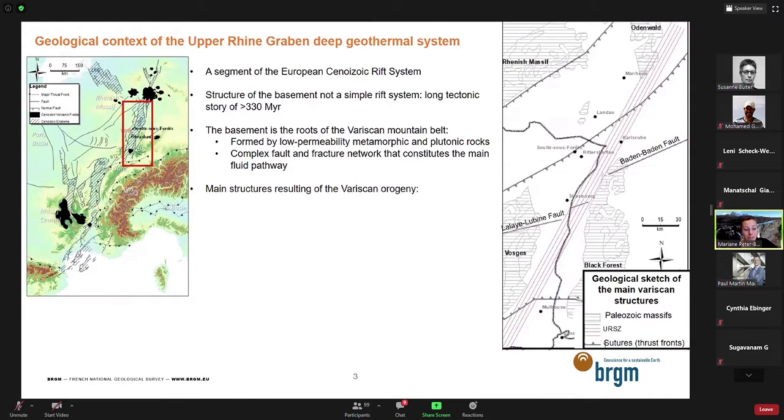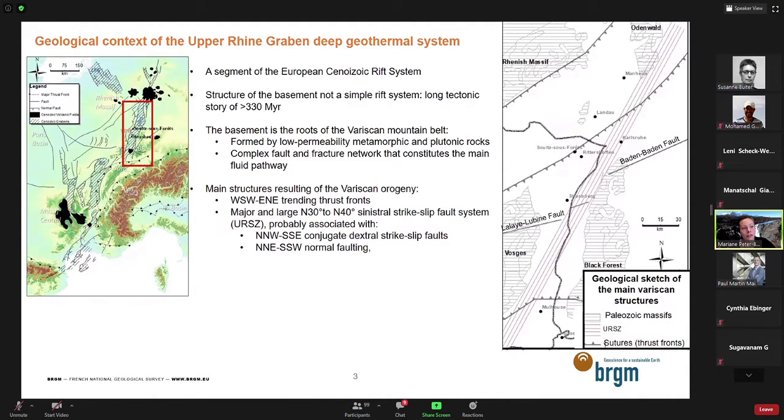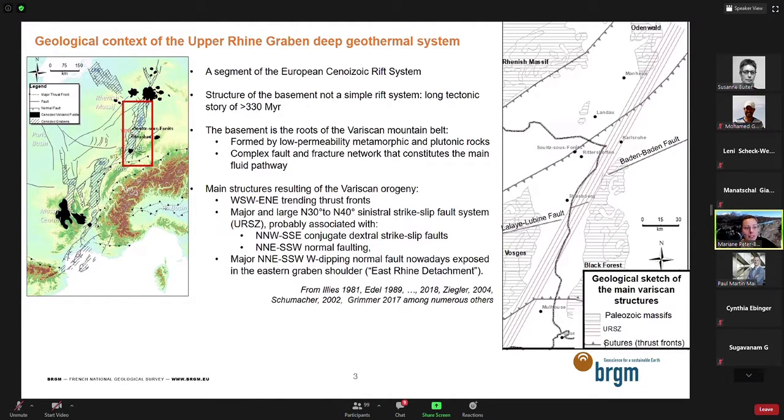I won't go really deep into the detail, but I would like to highlight that at the end of the Variscan orogeny, the basement is mainly structured by a west-southwest, east-northeast trending thrust front, a major and large northeast-southwest sinistral strike-slip fault system called the European Rhine Shear Zone, probably associated with north-northwest-south-southwest conjugate dextral strike-slip faults and north-northeast-south-southwest normal faulting. And finally, we have a major north-northwest-south-southwest west-dipping normal fault nowadays exposed in the eastern Graben shoulder. This early structuration of the basement has probably created the weakness direction for further reactivation and controls the early stage of rifting.